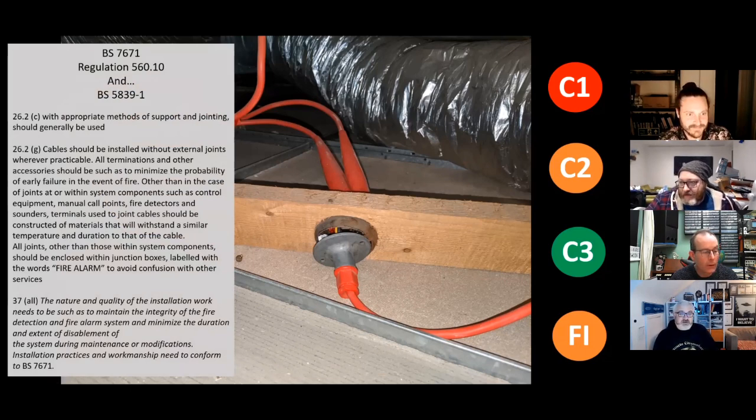Cable should be installed without external joints, wherever practicable. All terminations of our accessories should be such as to minimise the probability of early failure in the event of fire. I think that's going to fail pretty quick, given that wood will probably fail. Other than in the case of joints or within system components, such as control equipment, manual call points, fire detectors, sounders, terminals used to joint cables should be constructed of materials that withstand a similar temperature.